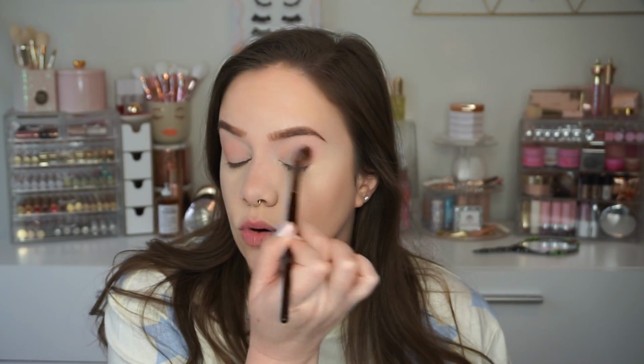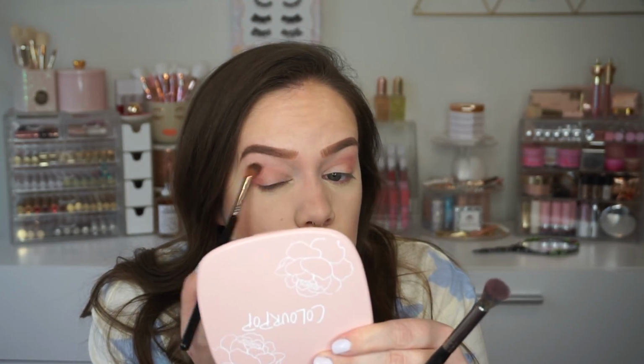This is a super easy way to create what appears to be a lot of work put into your blending, but honestly it's not that much. It's still going to look very diffuse. It's not going to look patchy like you just threw it on, but you kind of did.